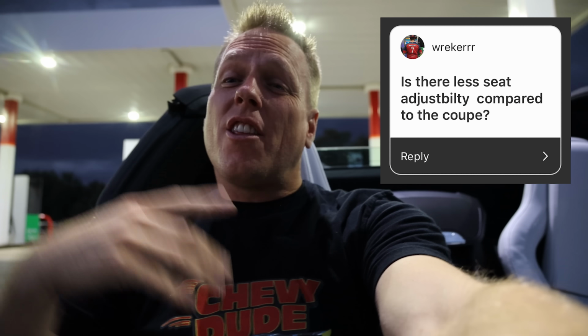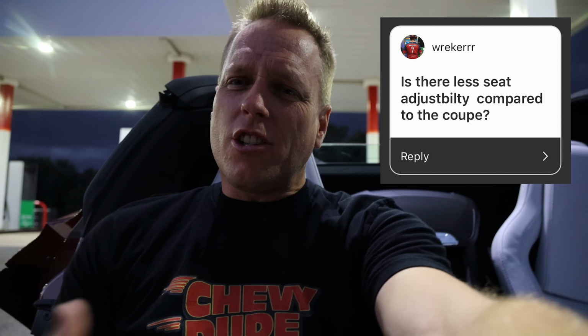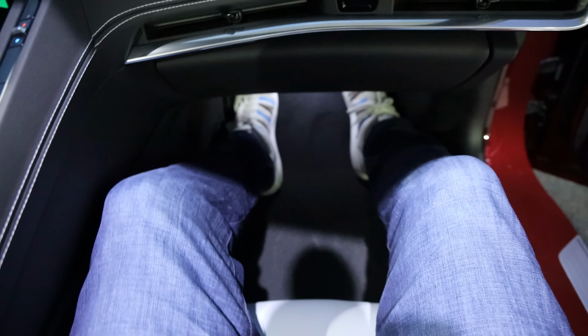Wrecker asks, is there any differences in the cab configuration of the car? The answer is no, and I want to go into a little bit more depth on this. I'm sitting in a 1LT, don't have a lot of 1LT seat time because my car is a 3LT, but I do want to say this. This is the passenger seat of a C8.